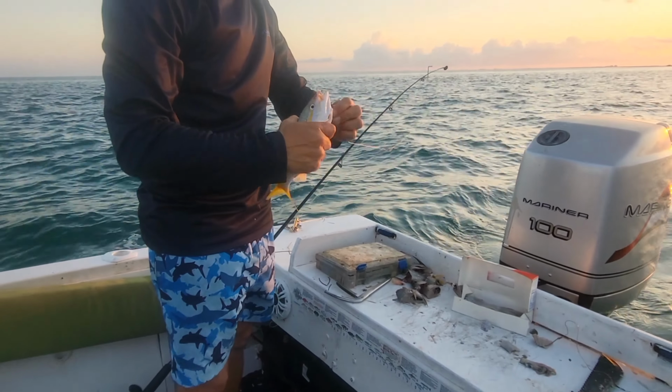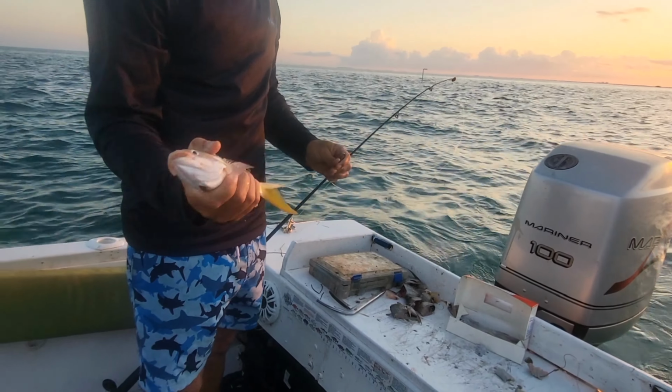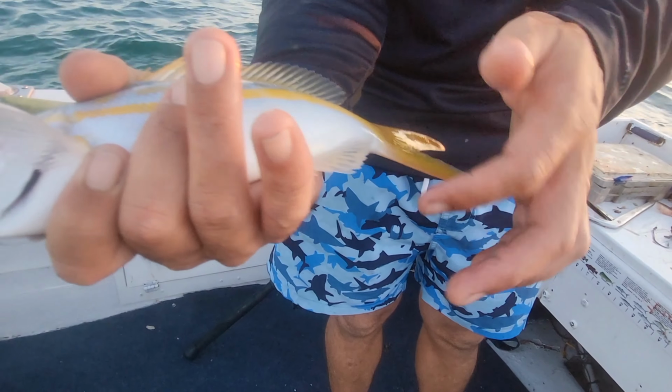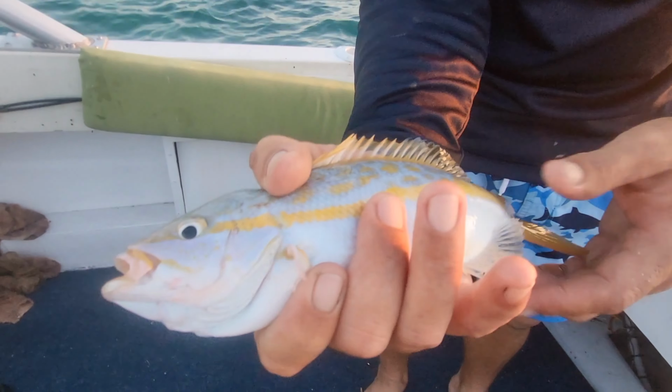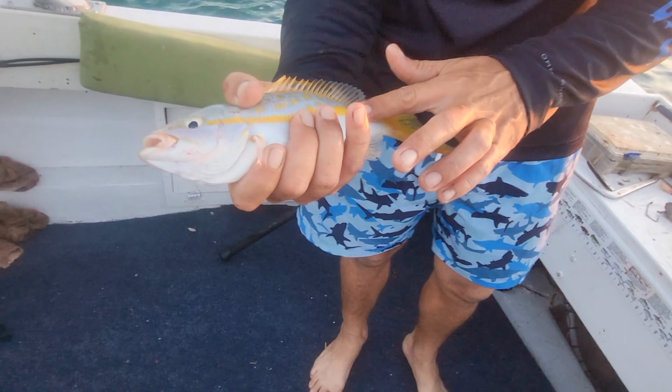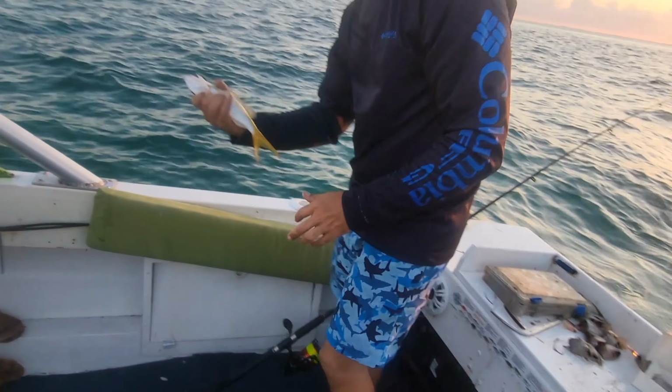Guys, but still counts. Look at this beautiful fish, guys. It's a beautiful yellowtail, favorite by many people. And we're going to release it, just make sure that he grows a little bit, and maybe we can catch it in a couple of months.